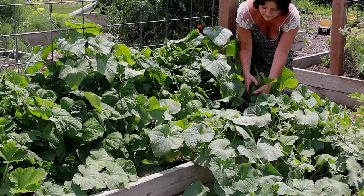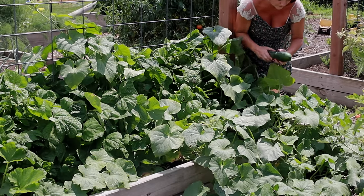So now that our room is done, I decided to take a walk out into our garden and harvest a few cucumbers for our aqua frescas later.